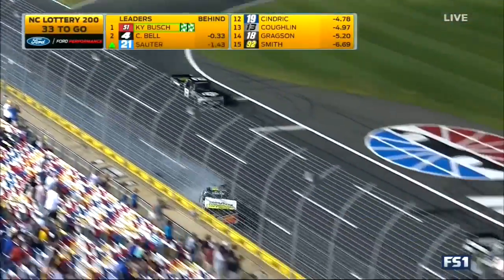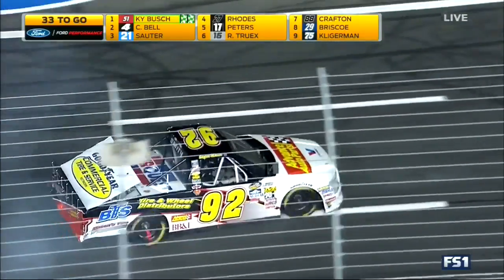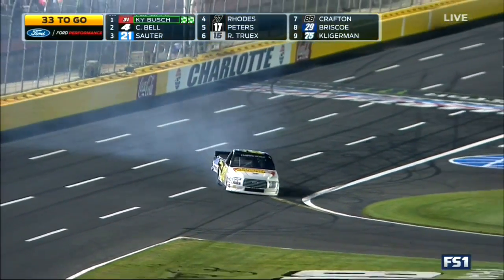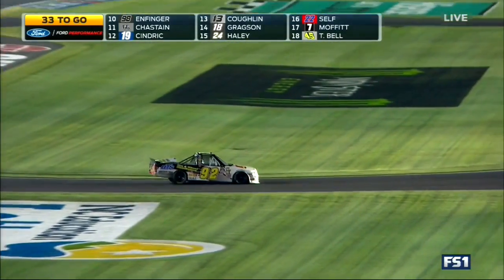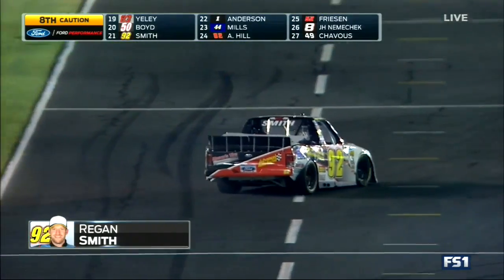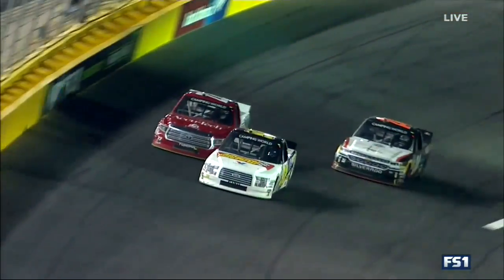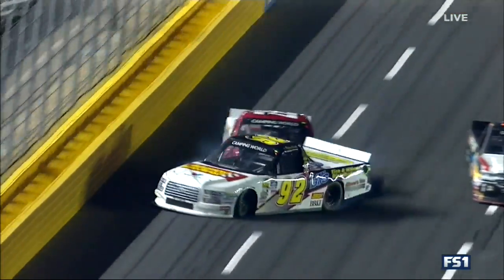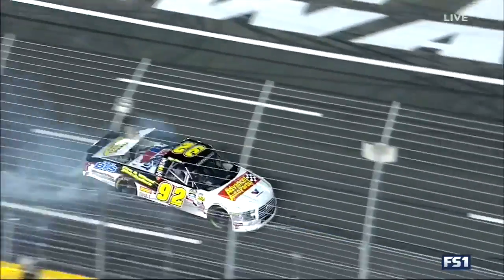Oh, trouble. And it is. Is it Regan Smith? It is the 92 of Regan Smith. Looked like he was racing maybe with the 22 of Austin Wayne Self. Smith bringing it to pit road there on the access. That was around about the 15th position, Phil. Yeah. Just a little bit of a bobble, it looked like, from Austin Wayne Self. He didn't move down that much, but unfortunately the 92 was right there.